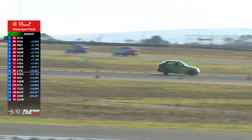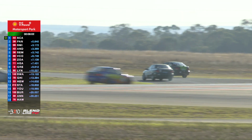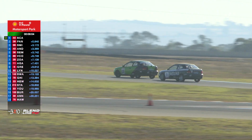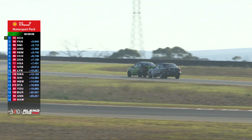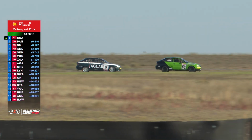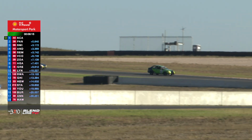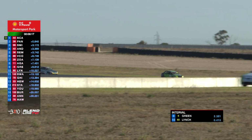Kevin Lynch just pinches a brake also down there at the turn 6 hairpin. Oh, he went extremely wide. And Green nearly got his position back. And they're currently in positions 9 and 10. So it's just inside the top 10. Kevin Lynch, a Mount Gambier-based race car driver.